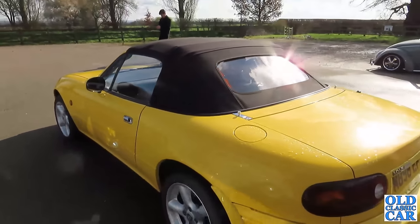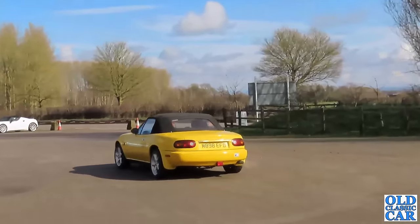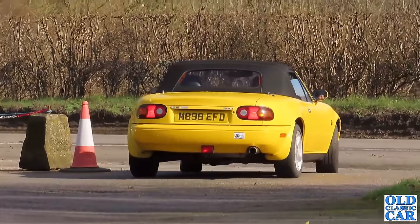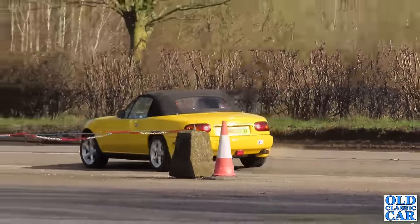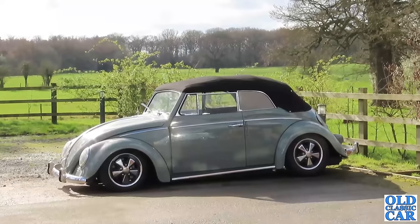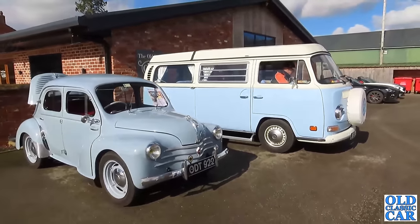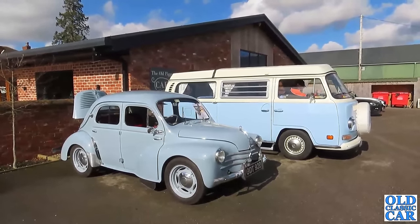Yeah, the car park's looking pretty empty now. Mrs. OCC is heading back to base. No wheel spin, no smoking of tyres. Yeah, and I think we will probably disappear ourselves very, very soon. But we just have one small job to do before we go.